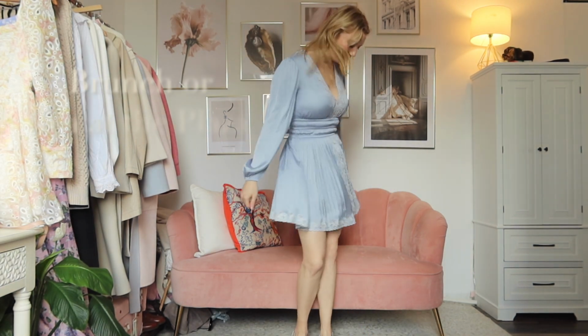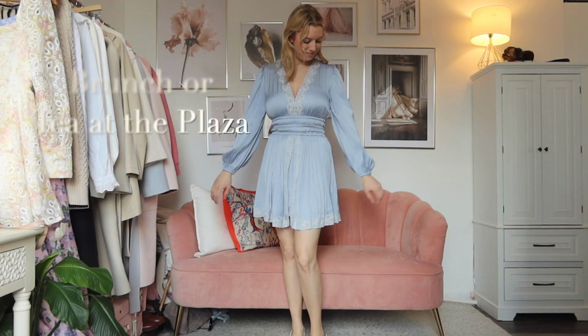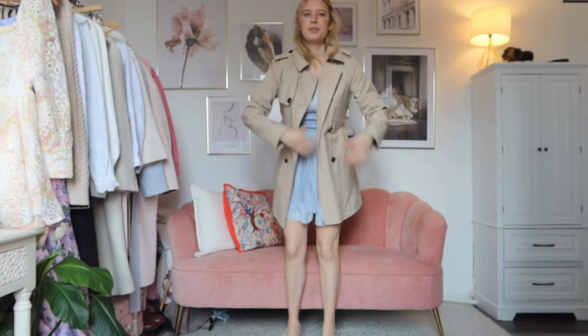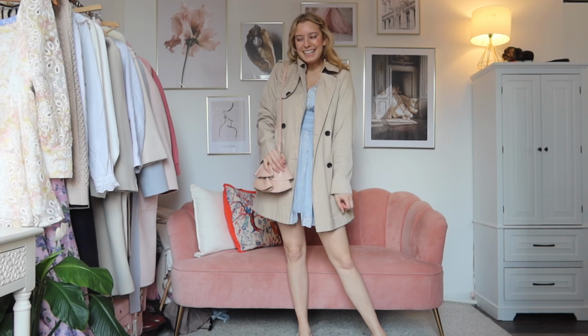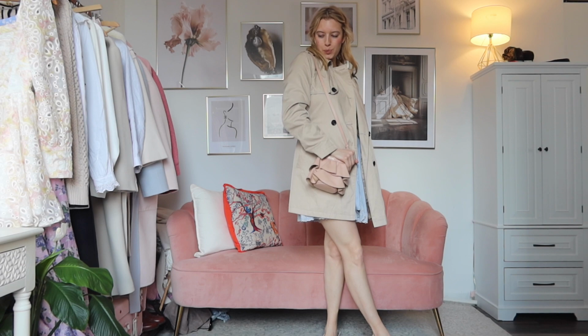I had to throw a brunch look in here. This is my favorite brunch dress. It's such a pretty blue, and I paired it with a trench coat over the top, new Dior heels, and a small crossbody bag. This is definitely a tea at the Plaza look, a girls trip look. I just love it.